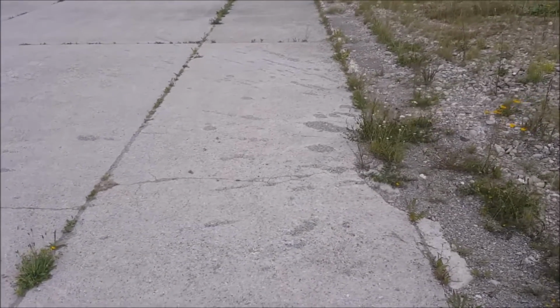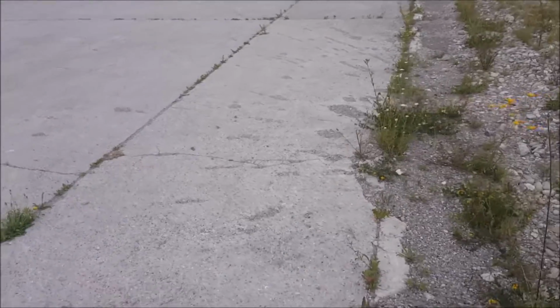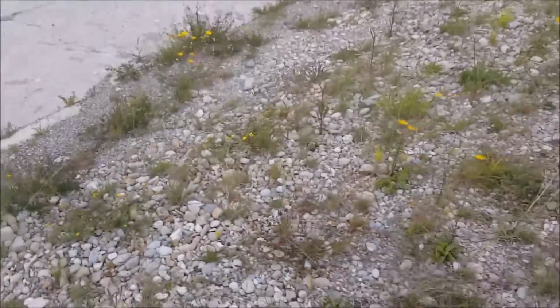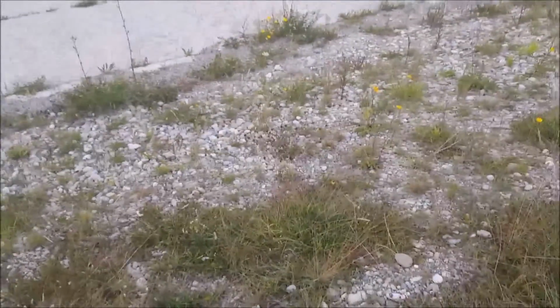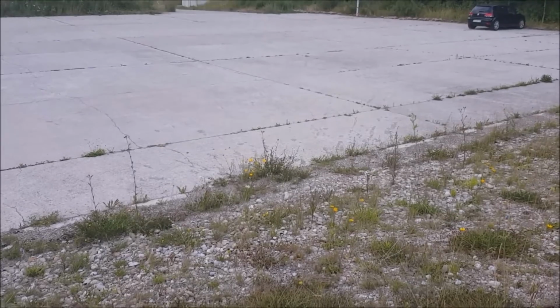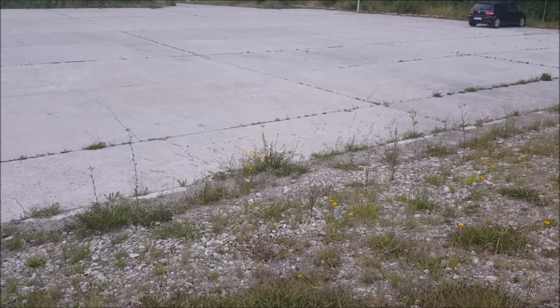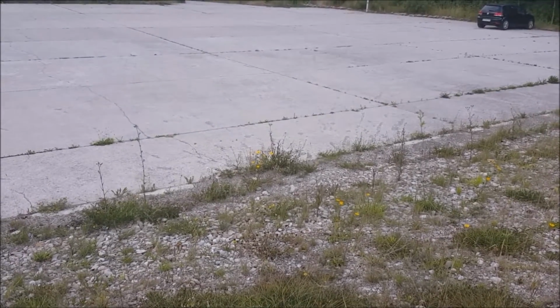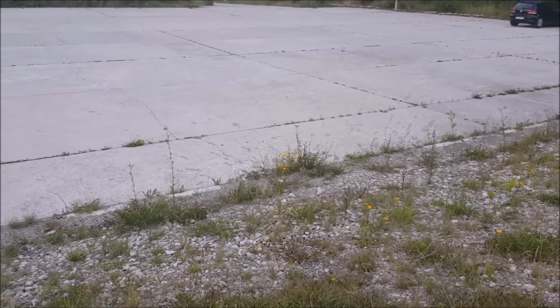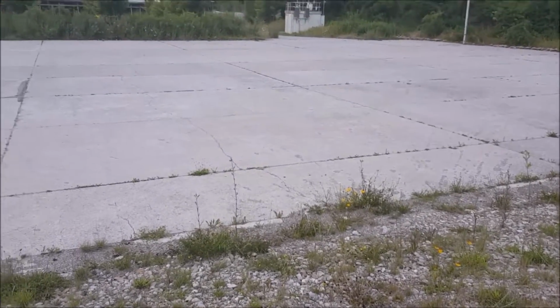That is splash damage, pretty sure, because the concrete is original from those days. Something got hit right here, and this is most likely splash damage. I mean, this is at least how it looks. I haven't been here at the time this field was bombarded, but this is how splash damage usually looks. This is one of the larger remains right here.